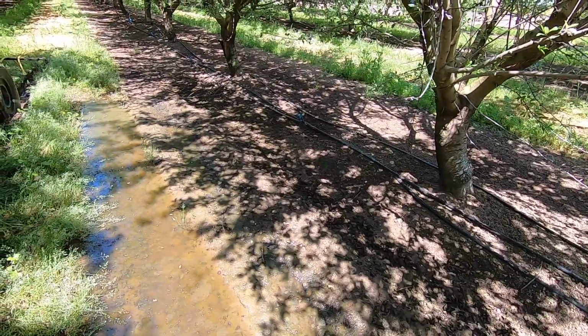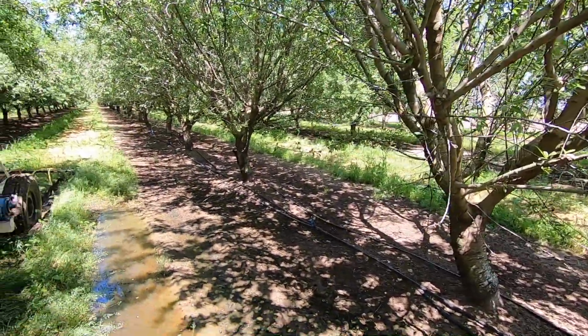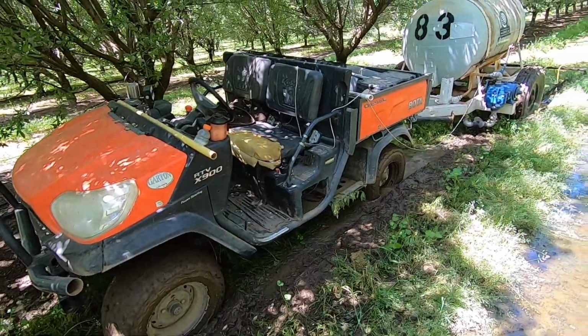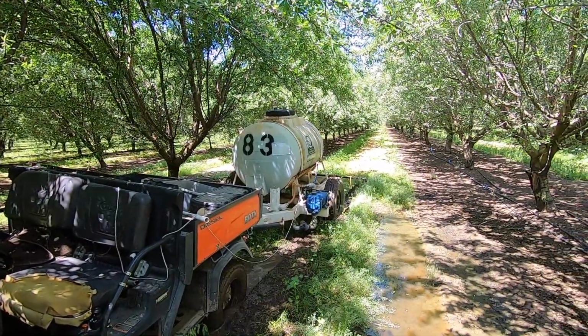Well, this is what happens when you've got one spot of your orchard that doesn't drain. All the rest of our orchard drains great. We don't have any problem with pooling up water, not being able to drain, except for this one spot. I thought I was going around it enough, and not so much. Four-wheel drive, rear diff lock, and I'm stuck.